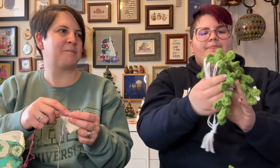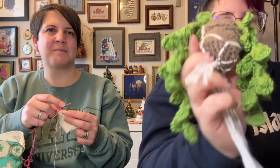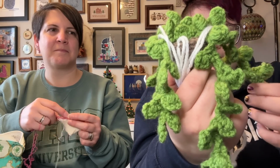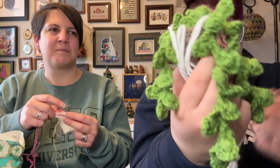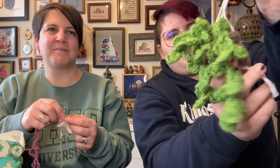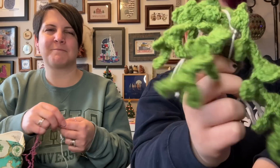The pattern is originally from Pinterest. And then the stitch I did for the leaves, I forget what it was called. I just Googled leaf stitch for crochet and found one that I liked. So I'm kind of excited to try different stitches and things. This is the smallest one that I made. Very little, but very cute.